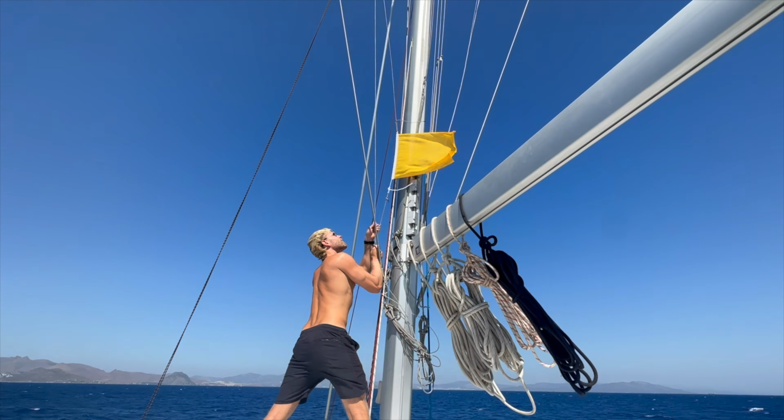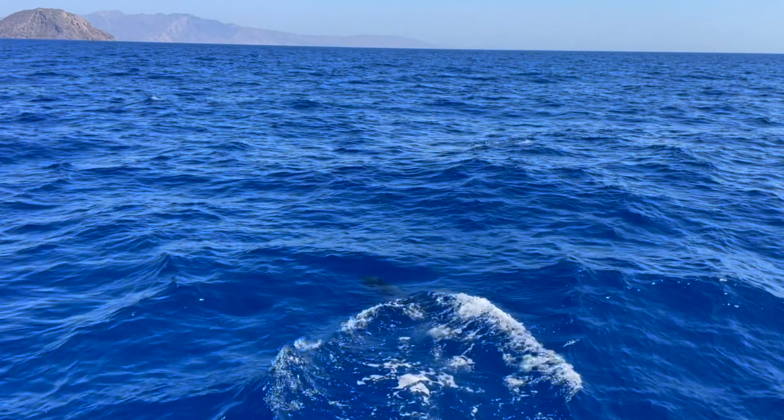We got dolphins for the final sail of the Graduate. Woo! So good. They're absolutely monstrous today.